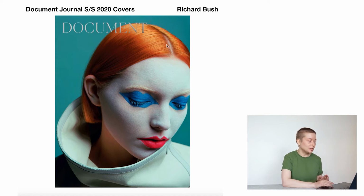As you can see, it's a very tight shot and very creative makeup, sort of this clown type when you wash out the skin and make it so pale, and then you add very bright elements on top of it, which I think works really well with the red hair color of the model.